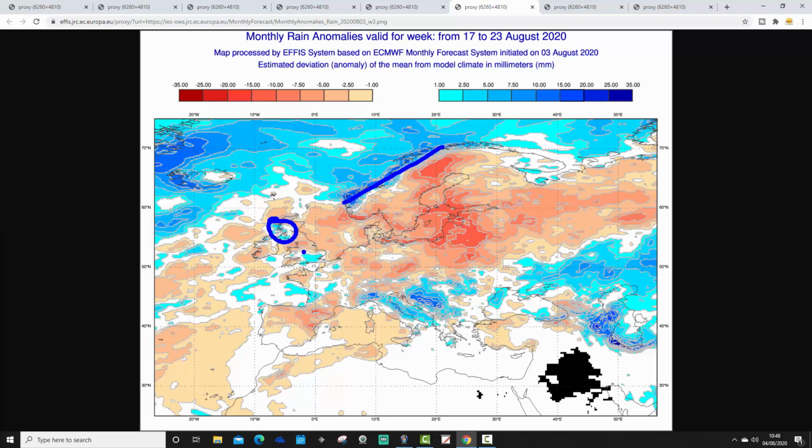Some sort of showery rain, maybe hit and miss thunderstorms for parts of the UK as well, maybe into central parts of France. But overall, many of these northern and western areas look like they're still dominated by high pressure and bringing generally drier than average conditions to much of the north, the west, and even some central parts of Europe.